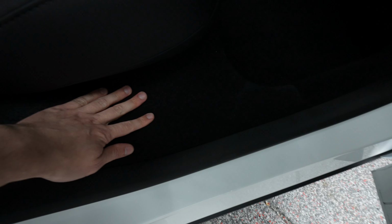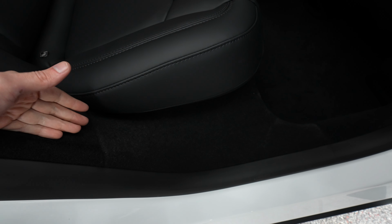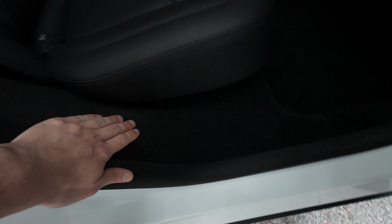And I don't remember this all being carpeted either, but I love it because carpet honestly feels better than hard plastic, but also will help absorb sound, which is perfect in an EV when you don't really have a lot of sound. You're more able to hear road noises and such. So maybe this is all going to act as an absorber. So absolutely love all that.